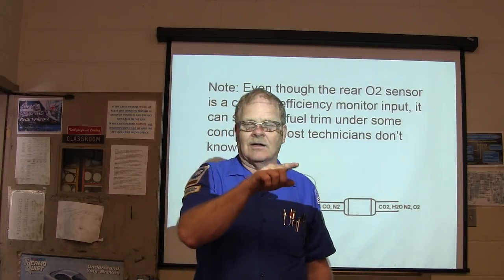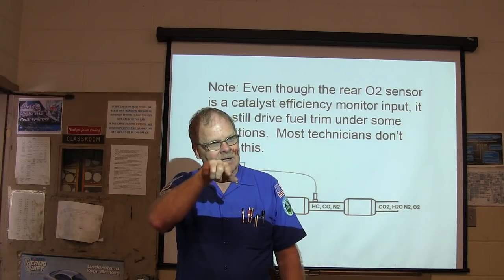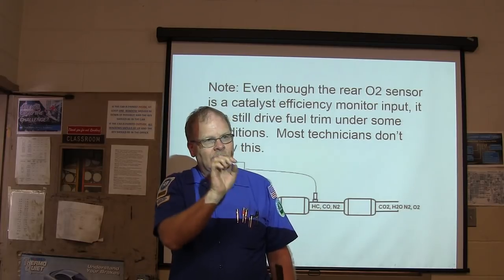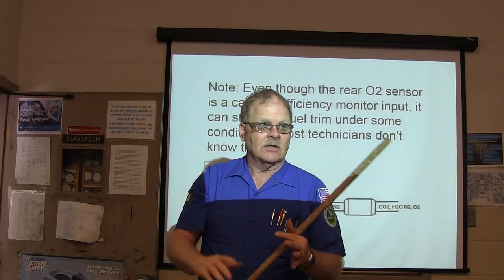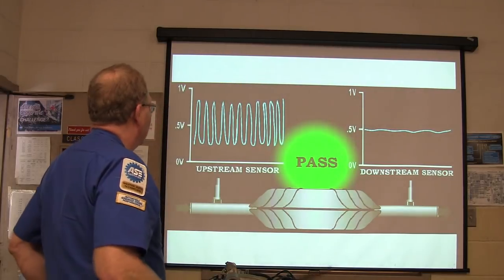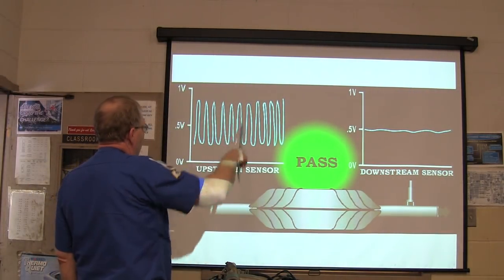Now, you know that little thing, it looks like a walk-in symbol, it's a Greek letter lambda that I drew on the board the other day. That's, you know, 1.0 is when you're at 14.7. I mean, that's when everything is just like it's supposed to be. When lambda is at 1.0, you're going to see that on some of your newer scans. All right, now the upstream sensor is going to be switching like that.